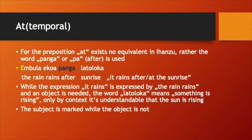So the first temporal preposition was at. There is no equivalent in Ihanzu, rather the word panga or pa is used. Like here, in bula ekua panga latoloka, which means it rains after or at the sunrise. In bula meaning rain, ekua meaning rains, panga means after, like we saw earlier, and latoloka means sunrise. The thing about latoloka is that it only means that something is rising, and it's understandable from the context that the sun is rising.